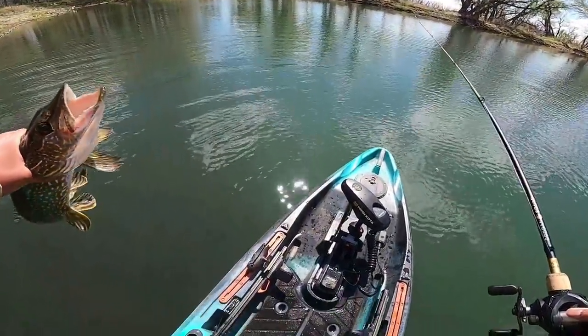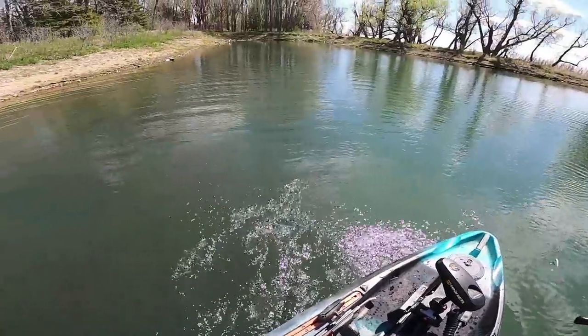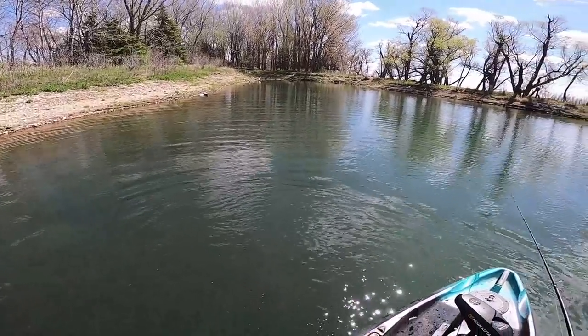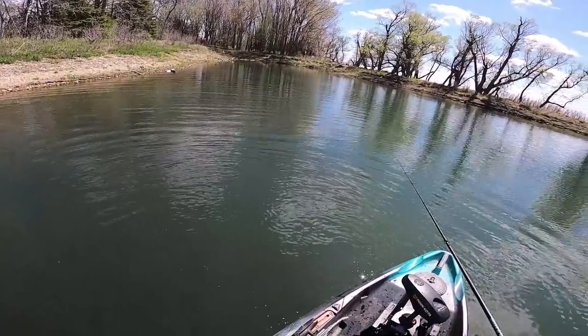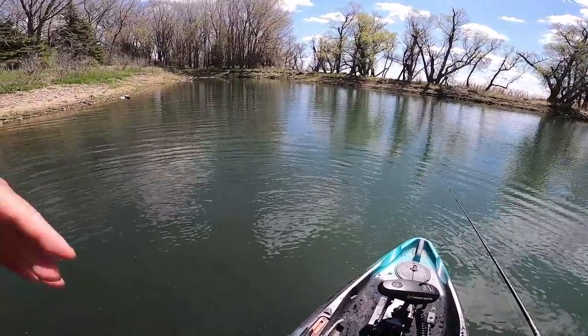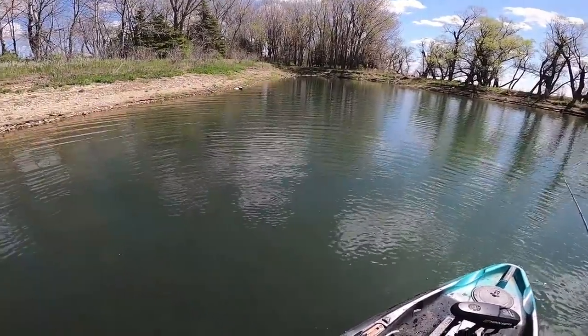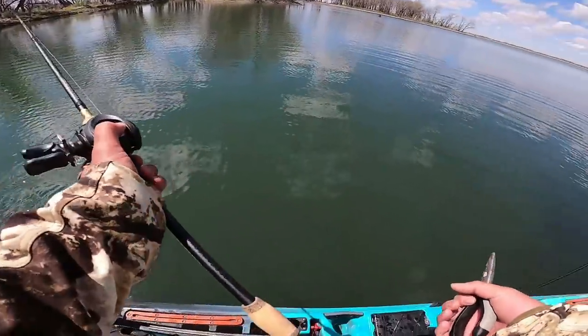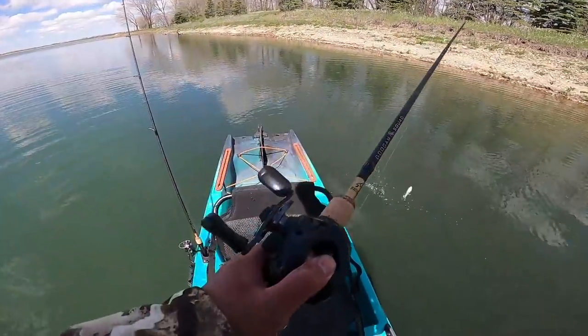All right, pike number four of the day for me. I rolled up over here in the shallows and I saw a really nice bass. I tossed in the whopper plopper at it to see if the bass would bite, and I saw it swimming away, so I was quickly reeling it in to make a cast with my Ned rig, and unfortunately that pike bit it and ruined it. But hey, that's another point. That is four fish for me now. That's awesome.